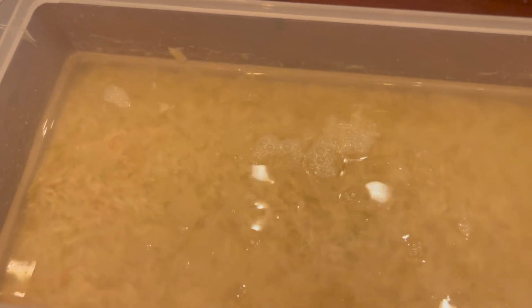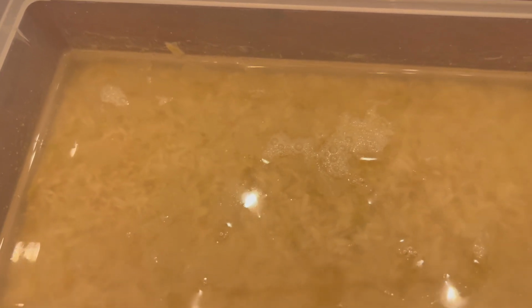So for dinner tonight, we are making a chicken veggie stir fry and then also some miso eggplant side dish. We had to get some rice in the Instant Pot. You can see the bubbles on top because I've been soaking and fermenting this rice for about a day and a half. The reason I ferment it is because it helps with digestion.